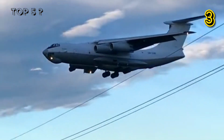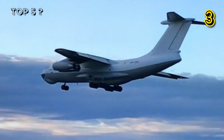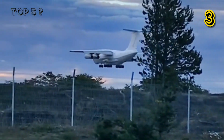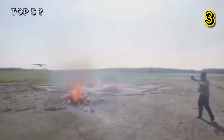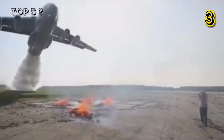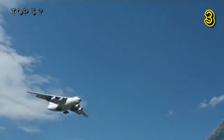This aircraft has demonstrated its versatility in various missions, including tactical and strategic transport, humanitarian assistance, air refueling, and logistical support. Due to its reliable performance and ability to operate in hostile environments, the Ilyushin Il-76 has become one of the pillars of the air forces of many countries in the field of military air transport.